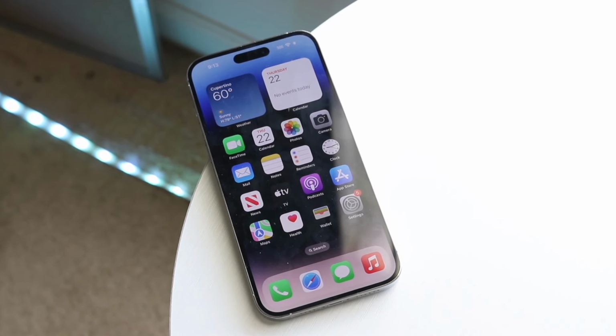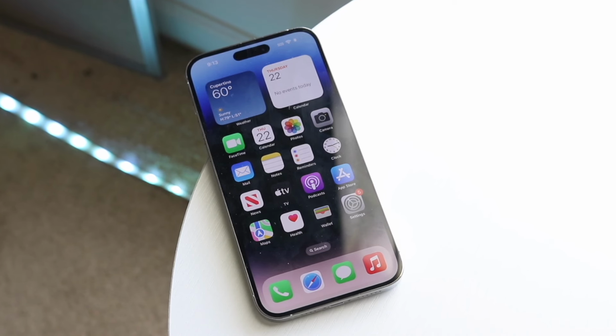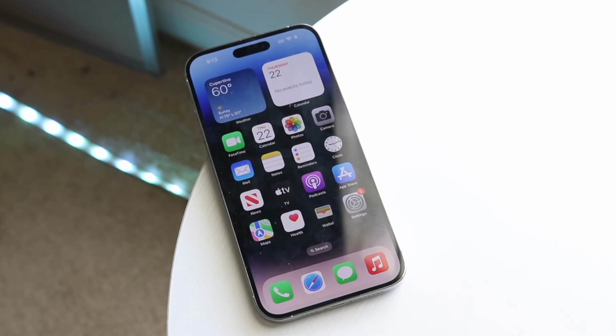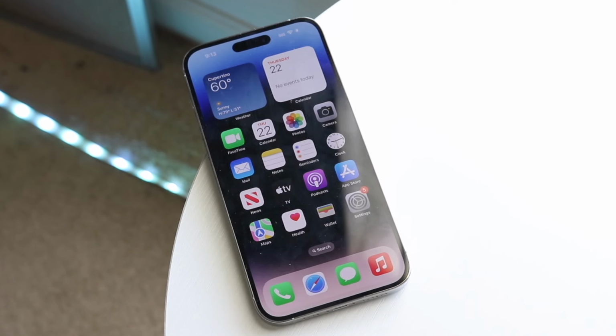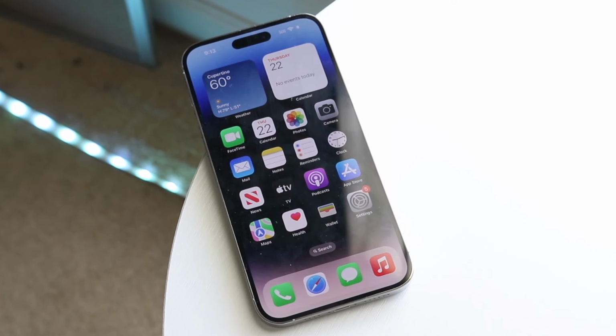I mean, the panel is great. There's really not a lot to complain about here for the most part. Again, it's not perfect or anything, but it's a good phone. And I like the way this phone looks for the most part.